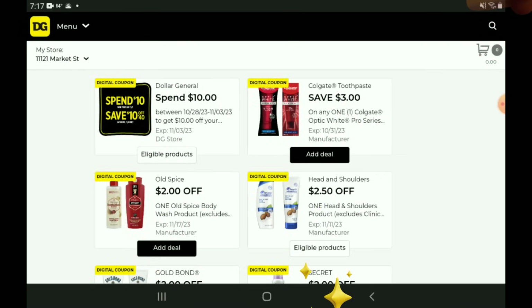Alright guys, so let's go ahead and take a look at our new Dollar General digital coupons. First up, we have a $3 off one for the Colgate and a $2 off one for the Old Spice. I'm going to pass on clipping both of these because we do have higher value coupons. We have a $5 off one for the Colgate and a $5 off two on the Old Spice.